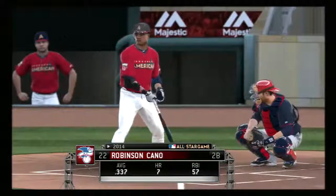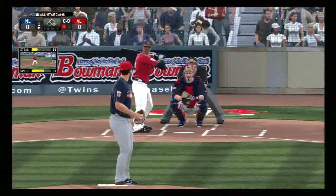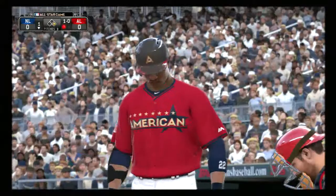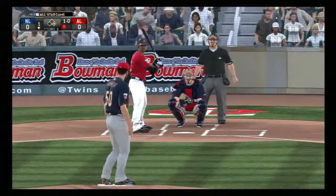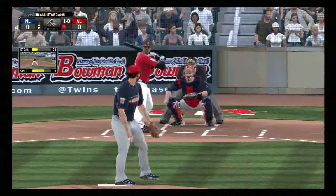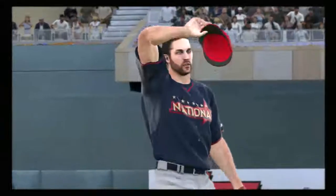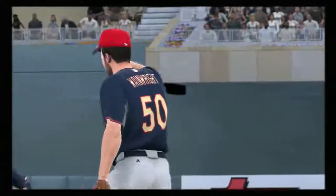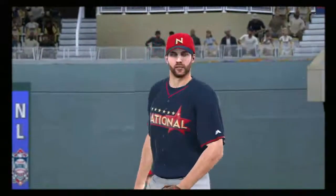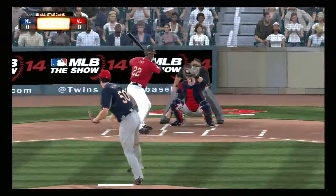Robinson Cano will dig in for the first time now. He's got that average up nearing the 340 mark to begin play. And he's no doubt searching for a ground ball here as this sinker dips below the knees. It's 1-0. And a pitch out, but Jeter's staying put. Look at Jeter, now the pitch. 3-0 now.